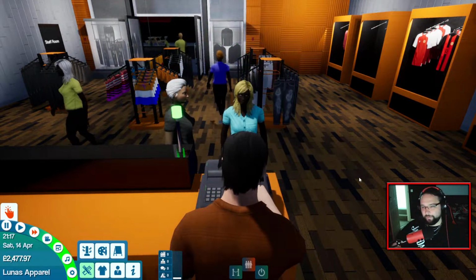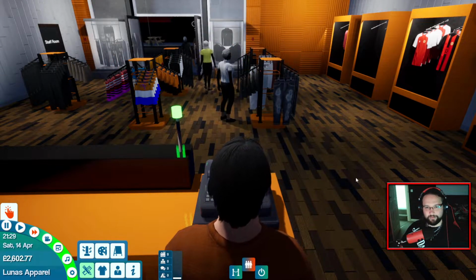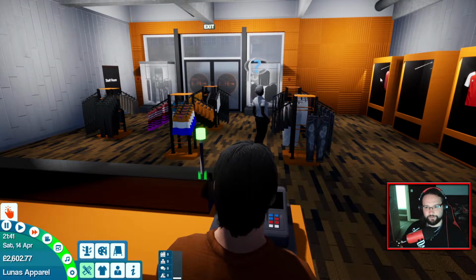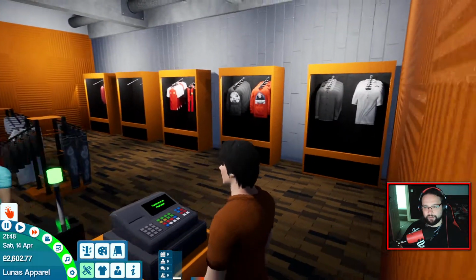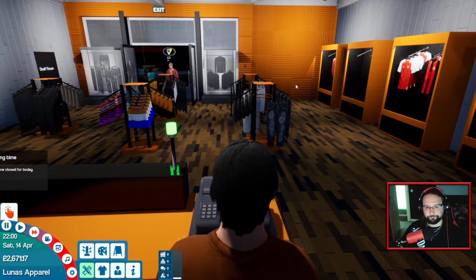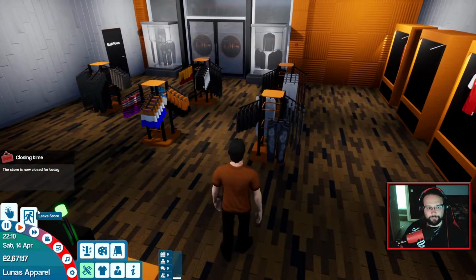And I did set all the minimum storages up to 10, right? So I've not got to reorder all of these. The problem I'm going to have is when I swap the front of shop, this one's going to get knocked out of the way, so I am going to have to buy the next row of these before I buy the front. We are closed. Oh, thank God.